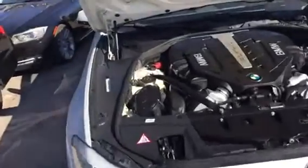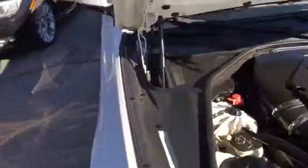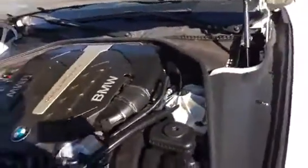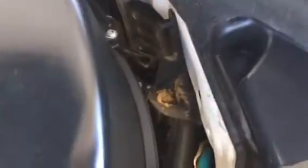Looking at the engine compartment, it looks pretty clean. It looks like it's been detailed. Looking at the hood hardware, I don't see any chips, which is typically an indication that it's been worked, but I'm not seeing that. The matting looks good. Check the fluid here on the coolant. That looks pretty good. Just the little matting here in the back is a little chewed up. I don't know what happened there.